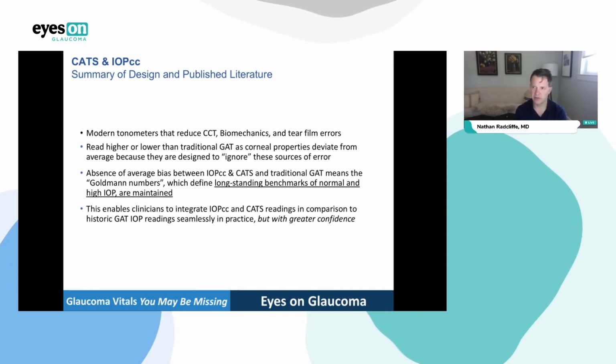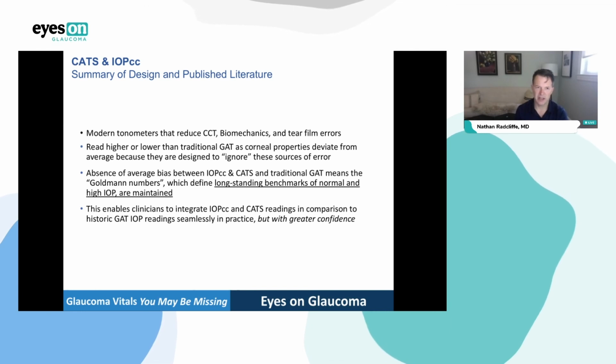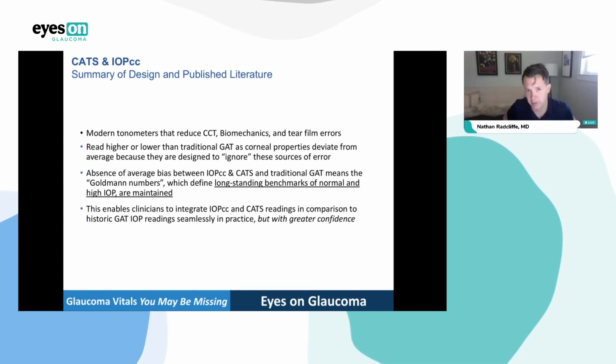Does it give you a hysteresis value? No, you need ORA for that. And so Katz and ORA kind of go hand in hand. You might use the Katz tonometer tip when you measure Goldmann pressure. An alternative is to use IOPcc, so you've got some options there.